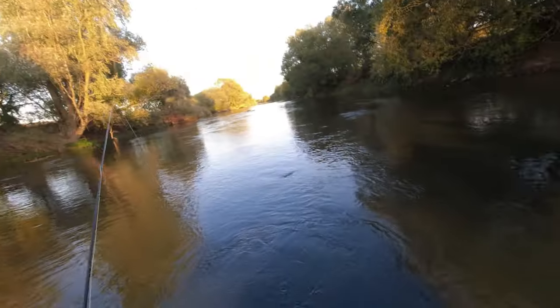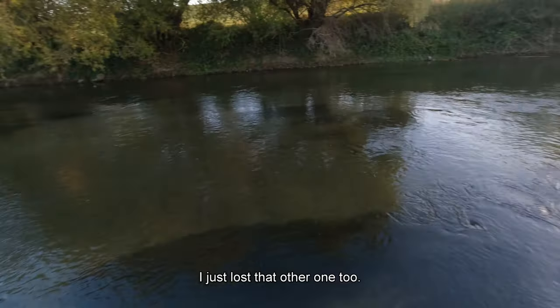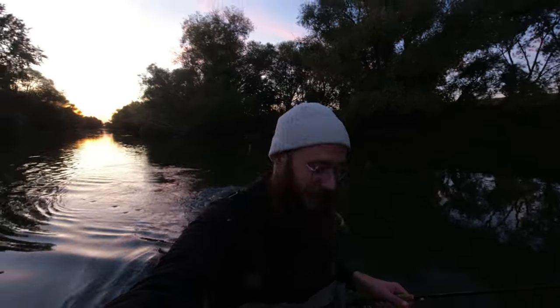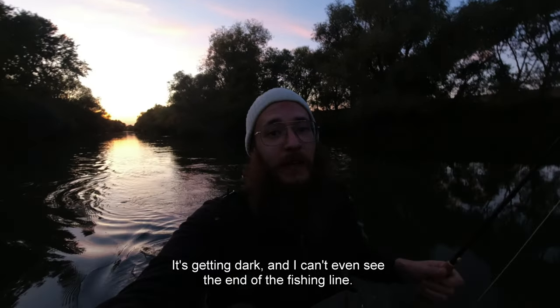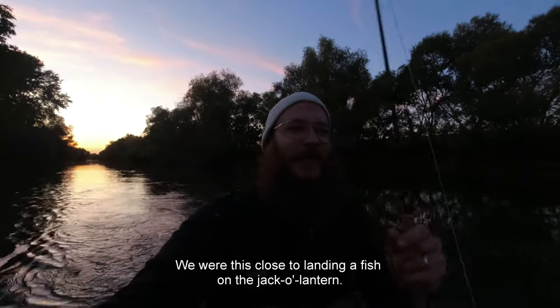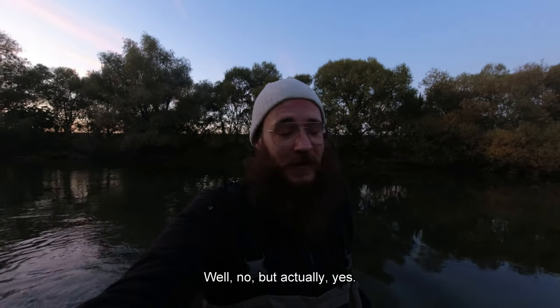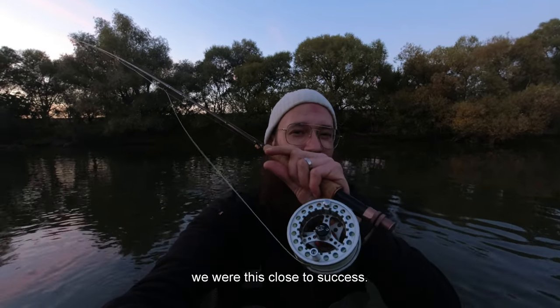Well, I just lost that other one too. So guys, that's it for today. It's getting dark and I can't even see the end of the fishing line. We were this close to landing the fish on the jack-o'-lantern. But to answer the question if fish will take a jack-o'-lantern fly, well, no, but actually yes. I had quite a few bites, so we were this close to success.